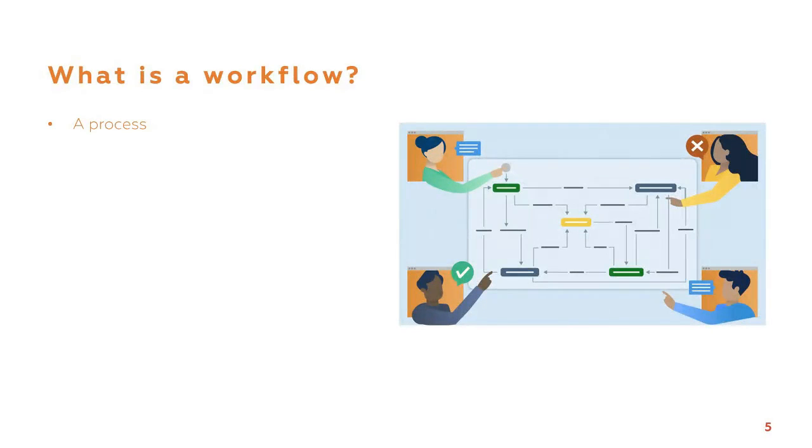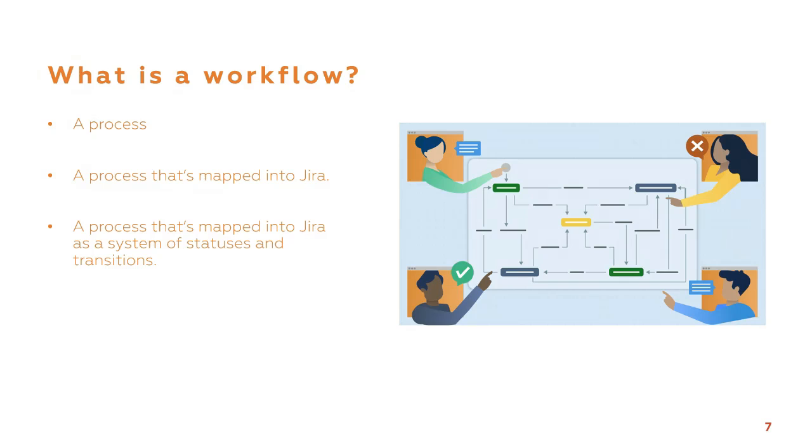So, what is a workflow? Simply put, it's a business process that's translated into Jira, that Jira issues can work with. But most importantly, this mapping is done by translating the business process into Jira system of statuses and transitions. What these are, we'll cover in a minute.